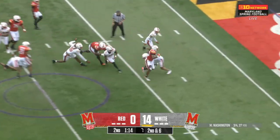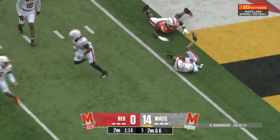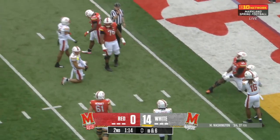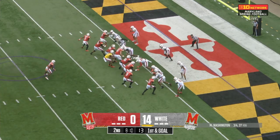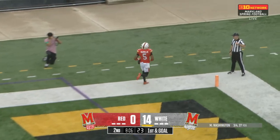Give off to Williams, right up the gut, reaching for the goal line and just short. Was he down? He's down. Yes. It looked like that arm and knee came down. Opener against UConn, and perhaps a touchdown coming here on first and goal. Washington under center. Throw in right along the goal line for the touchdown.